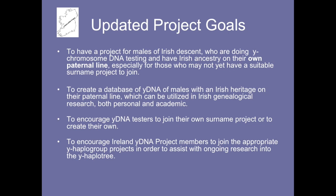So, of course, with all the changes that have been going on, it was quite simple in the beginning. Any male who had Irish ancestry on his male line could join the project. But now, because we have so many different kinds of tests, for example, if you did an autosomal DNA test with 23andMe and you've been given a Y-haplogroup prediction, that is not enough to entitle you to join the Ireland Y-DNA project, because you can't transfer that Y-DNA result.